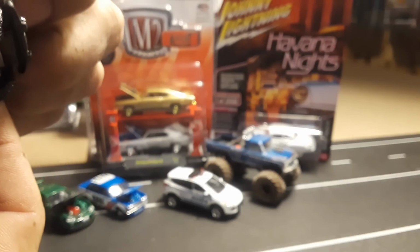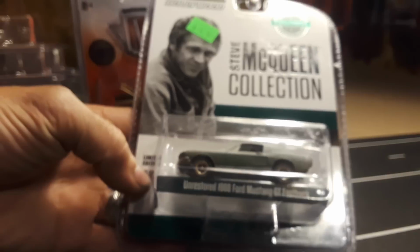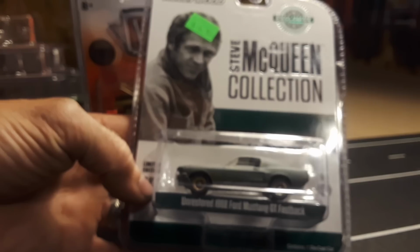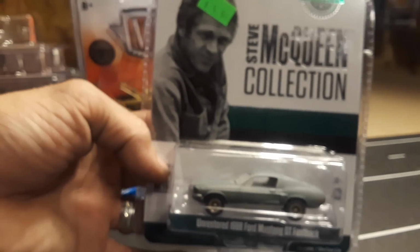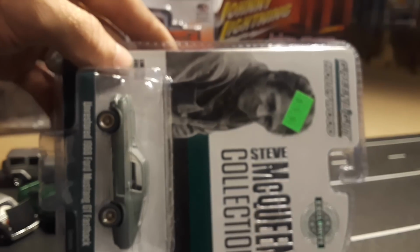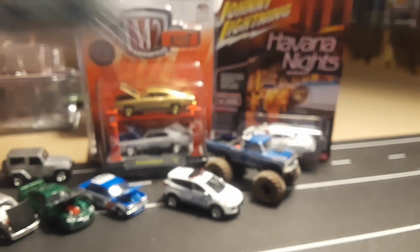Boy, I had bad luck with the green light this week. But at least I'll gain a couple cool customs out of it. And I gotta hurry up. I'm running out of space right now. So the last one is gonna be an unrestored 1968 Ford Mustang GT Fastback. It's from the Steve McQueen collection. It's hobby exclusive.